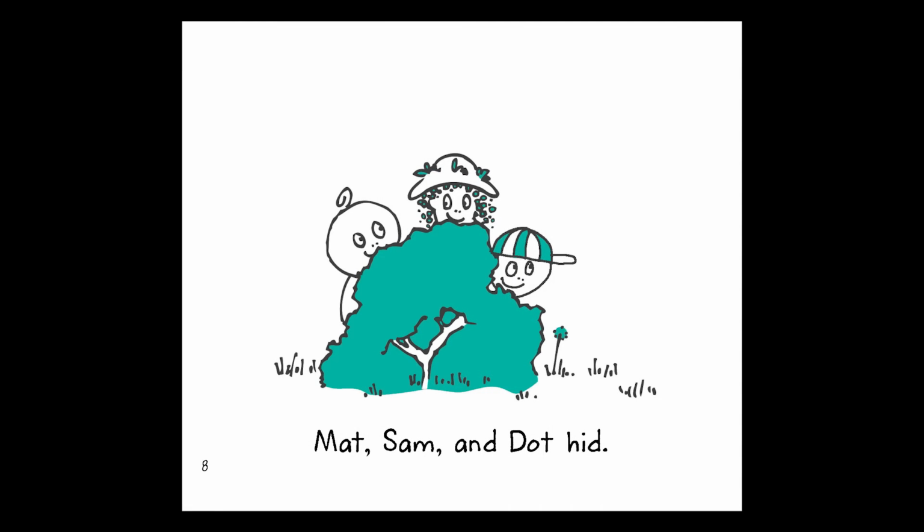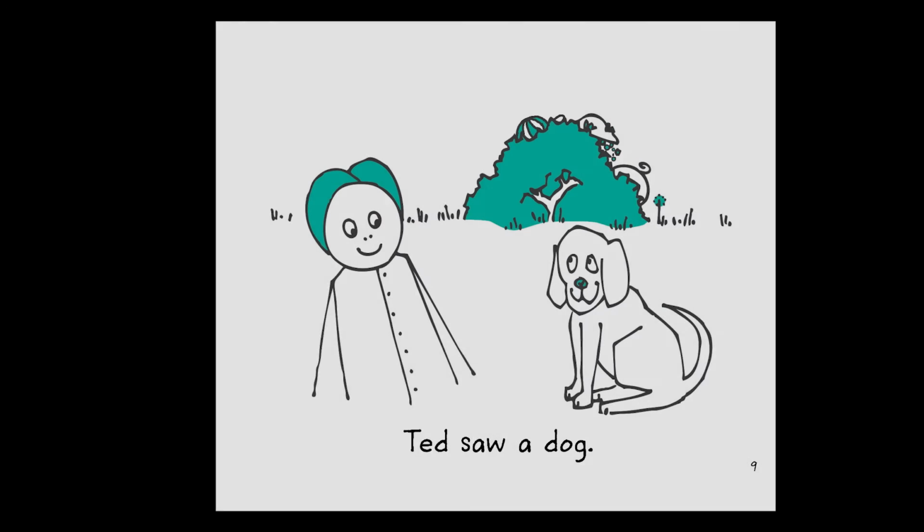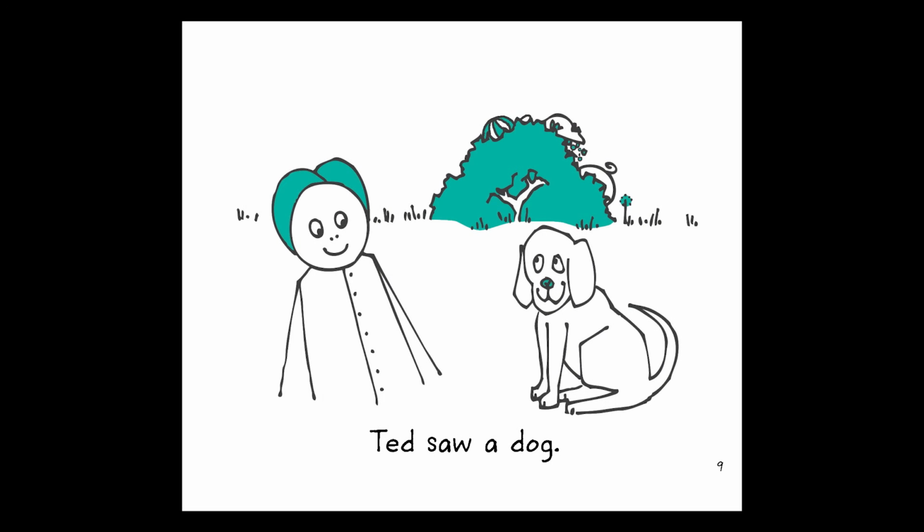Matt, Sam, and Dot hid. Do your kids love hiding in hide and seek? Boy, there's a whole bunch in one place this time. And here's a new character, so take time and sound this out. T-E-D. Ted saw a dog. What do you think will happen next? This is a great chance to keep your child engaged in what is happening in the story.